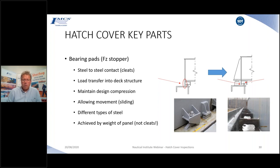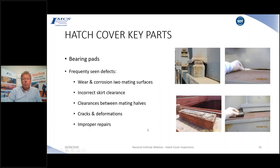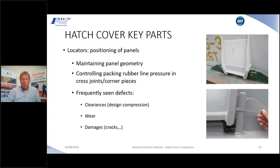Okay, so when we inspect bearing pads, we will see if we do not get too much wear down. We can measure the clearances. We see here rust and wastage on the bearing pads, and we can also, with our filler gauge, check the distance between the bearing pad surfaces. So I think that makes it clear that there are a few key items that are very important to be checked. Which brings us now from the bearing pads to the locators.